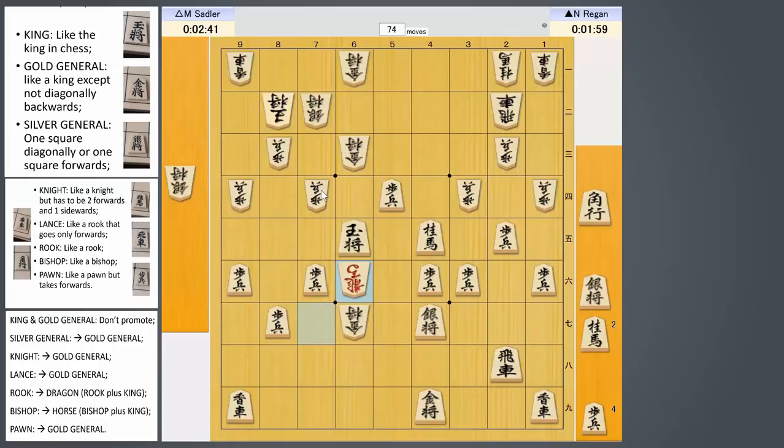Oh, no, it is. Wait, shouldn't it tell you checkmate if it's checkmate? What kind of software is this? If it's not checkmate, where can I go to? You can't go anywhere. I think it's checkmate, because I can't take that, because this one defends it. Can't take that. You can't go back. It's protected. It looks like checkmate to me. I can't take my own pawn.